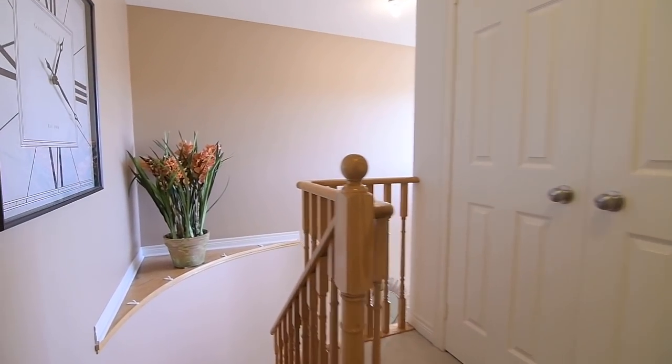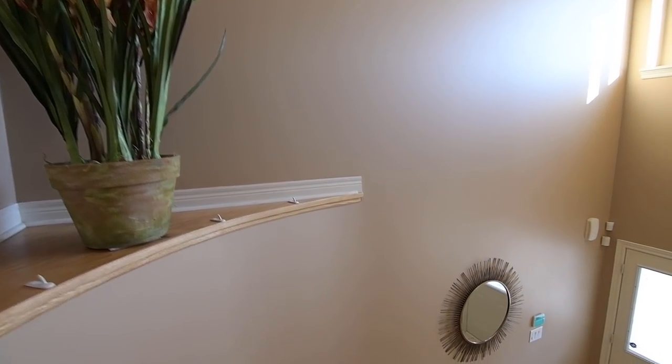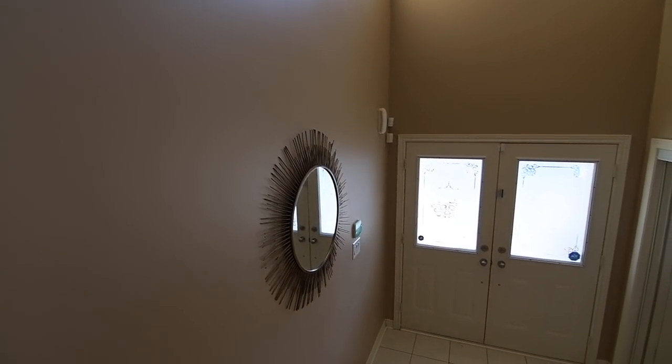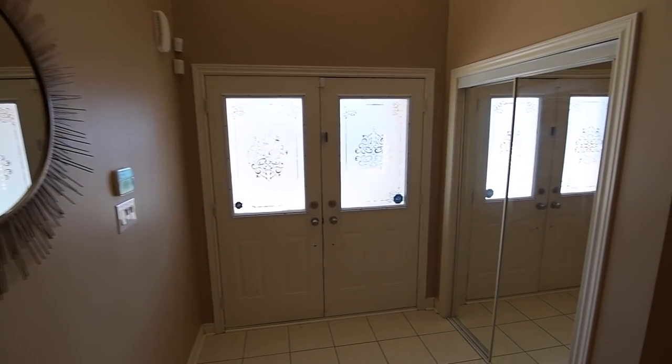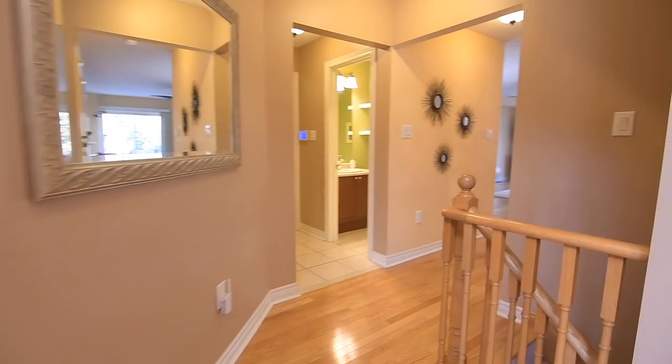Other updates to the home include a rain soft water treatment system, as well as the roof, furnace, and central air conditioning system, while its professionally finished lower level was recently waterproofed, and the waterproofing comes with a lifetime warranty.